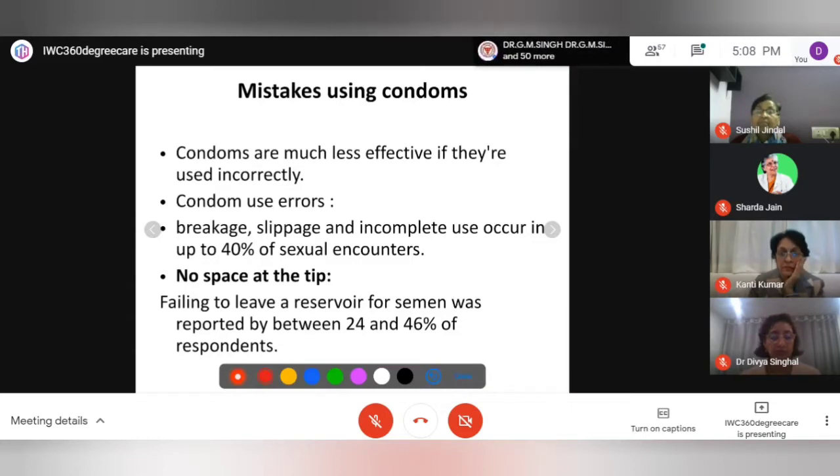ये मैं आपको स्टडीज का डाटा शो कर रही हूँ कि ये भी 24 to 46% of the people failed. They don't leave that space, basically because they don't know. So that is again a failure rate of the condom. अगर जो है टिप को आप स्पेस नहीं छोड़ेंगे तो 24-46% फेल हो सकता है.